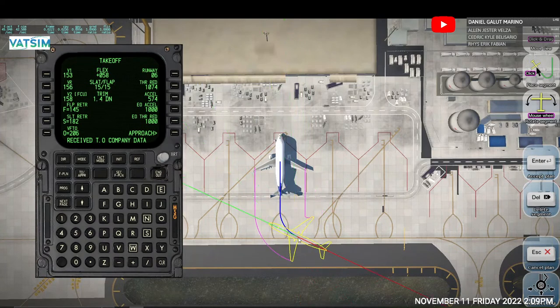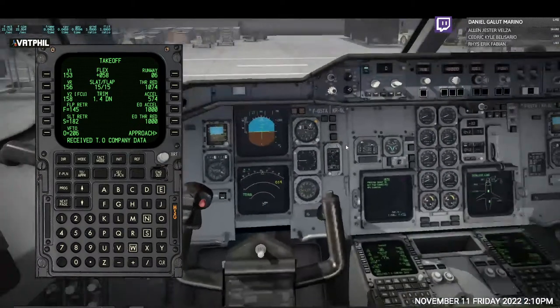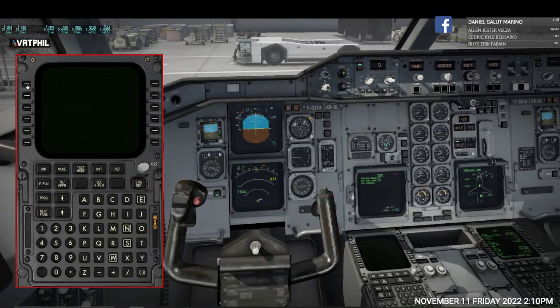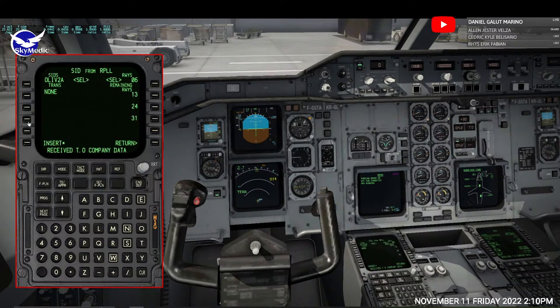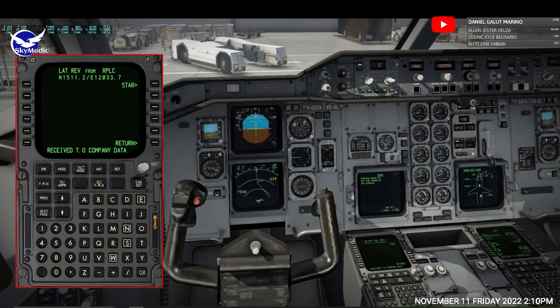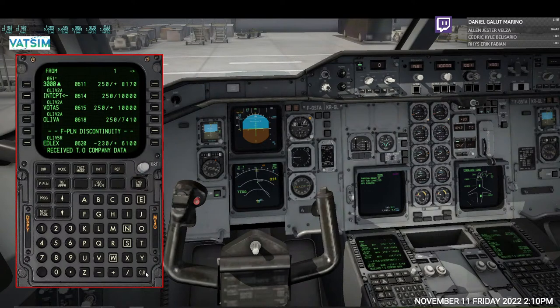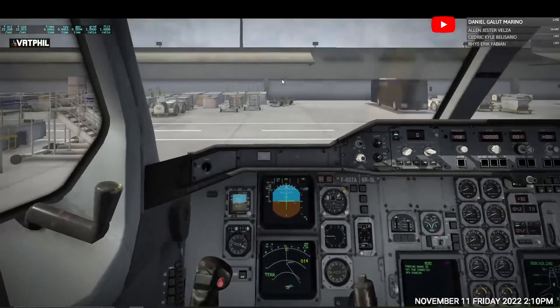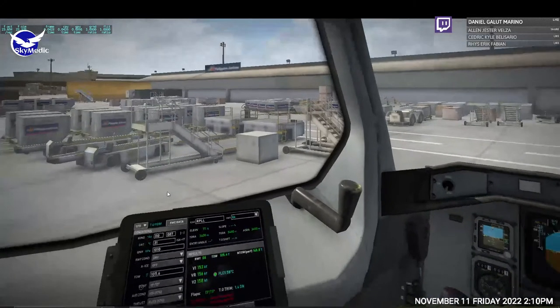Ground to cockpit. Please show me where you want to go. Ground to cockpit. Tow is driving up. Okay, all doors and hatches are closed. Ready to connect.